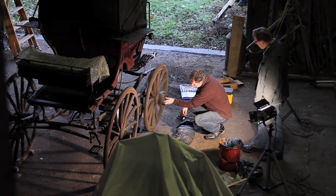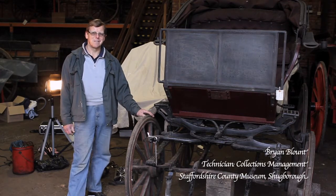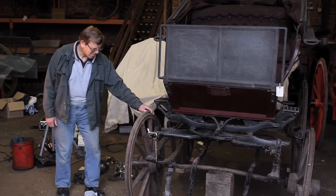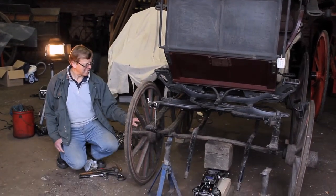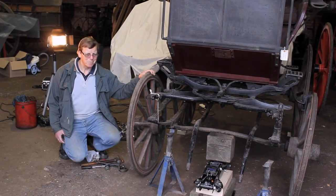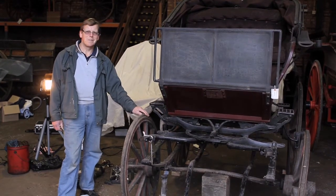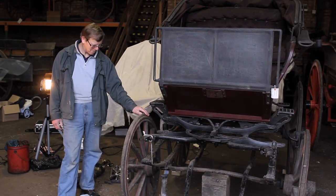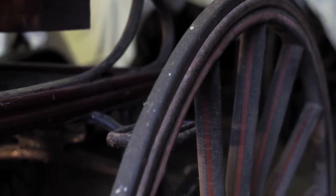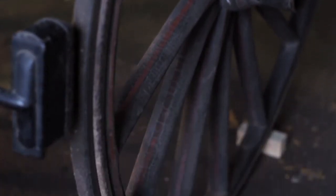Now we're going to assess the carriage and especially the wheels with a view to it moving a short distance and going on display. The first thing we do is just have a look, and there's no shake in the hubs and there's no cracks on the rim and the wheels seem quite robust. If the wheels weren't robust then we'd have to display it on axle stands, but these do actually seem quite good, so it's a matter of lubrication and getting them just prepared.